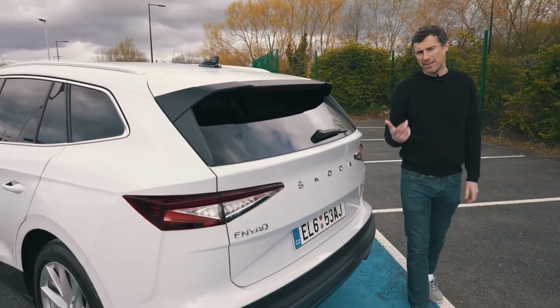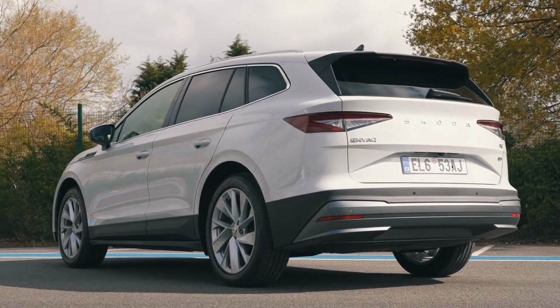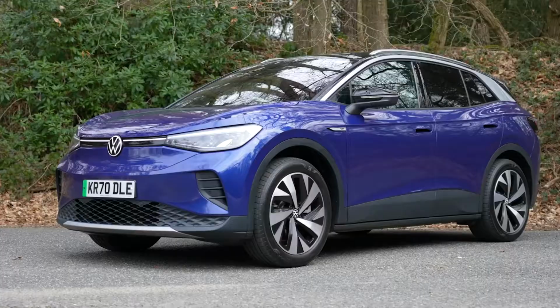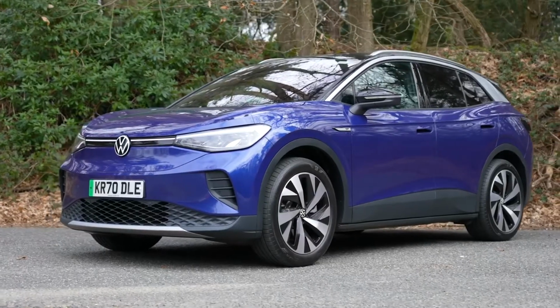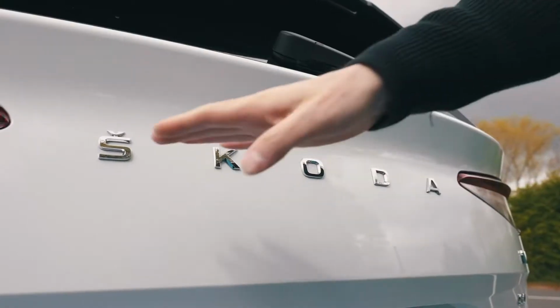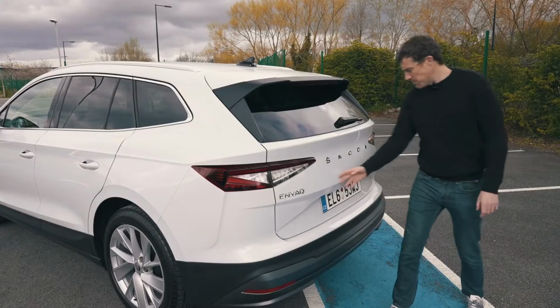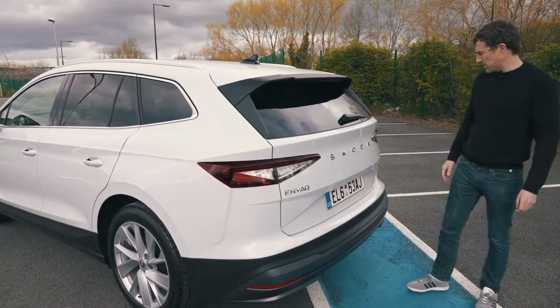Now let's talk about the design of the Enyaq, because to me it just looks like yet another Skoda SUV. It doesn't stand out in the same way that Volkswagen's ID.4 does from the rest of its SUV range. You've got a big Skoda badge there, got the Enyaq badge over on the far side, not in the middle like some other manufacturers are now doing. It's a bit old school.